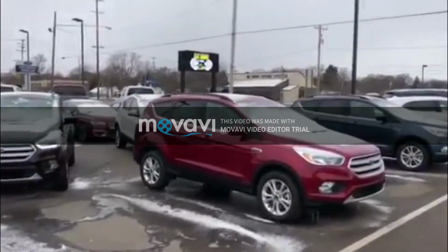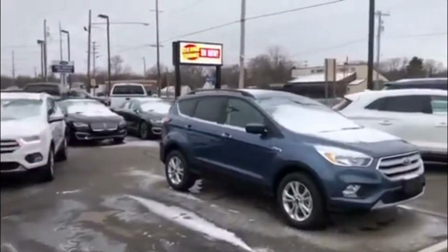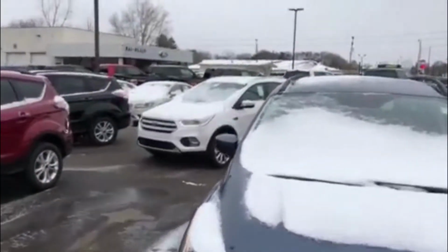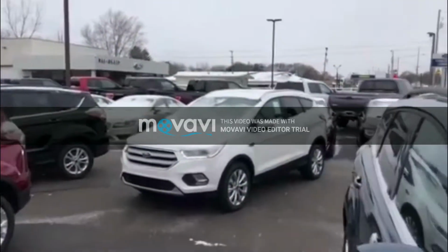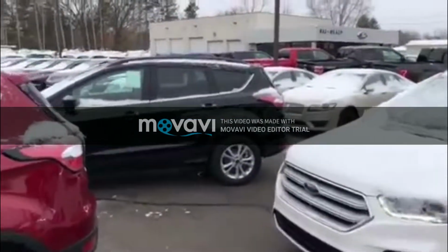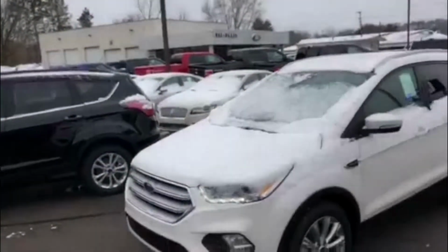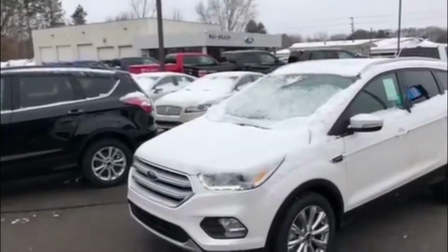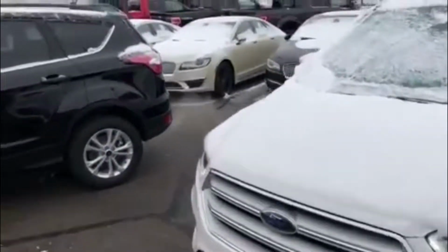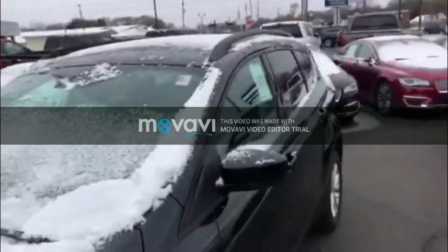Okay, you mentioned you wanted to look at some leather options, so we're going to look at the differences between SEL and Titanium. First things first, I have an SEL pulled up back here ready to go. This is a 2018 Ford Escape. No, I'm sorry, we're going to jump over here. The SEL. The differences between the SEL and the Titanium are the roof racks and a little bit of the options on the inside. The grills are slightly different. Both of these vehicles, however, come with leather interior.